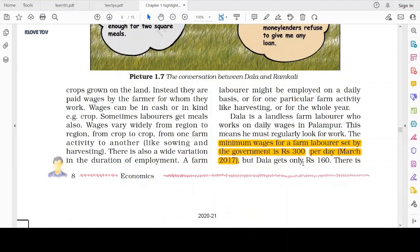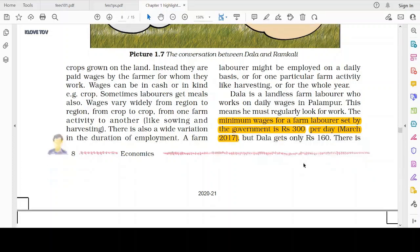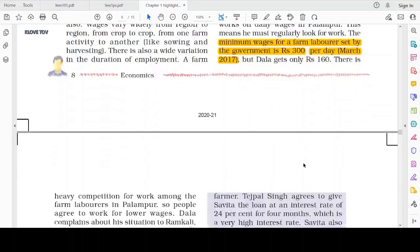A farm laborer might be employed on a daily basis, or for one particular farm activity like harvesting, or for the whole year. Dala is a landless farm laborer who works on daily wages in Palampur. This means he must regularly look for work. The minimum wage for farm laborers set by the government is rupees 300 per day as per March 2017, but Dala gets only rupees 160.